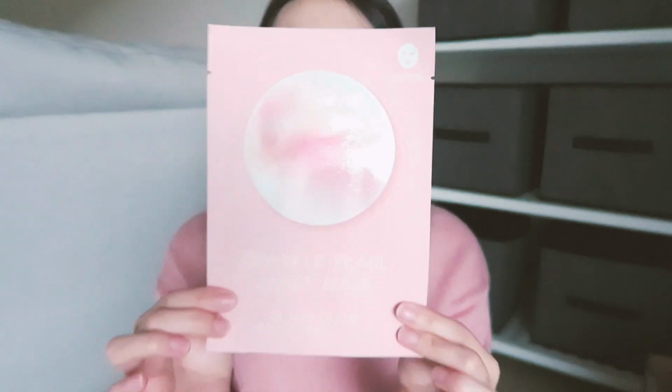This one I've received before. This is the NOHJ Modeling Mask Serum Pearl Mask. I really like sturdy packaging, but this one is from May Island. This is the Sparkle Pearl Sheet Mask. Feel how sturdy it is? I love that. And there's a picture of a pearl.